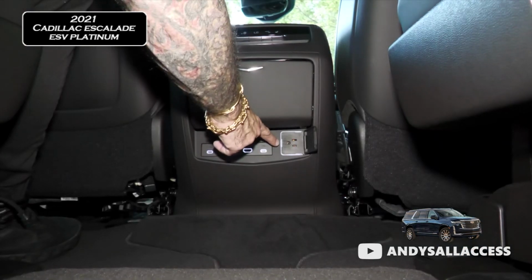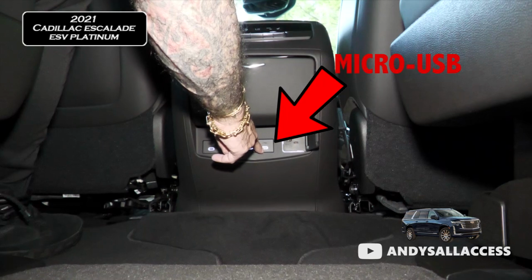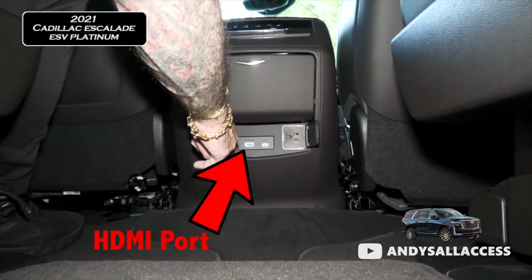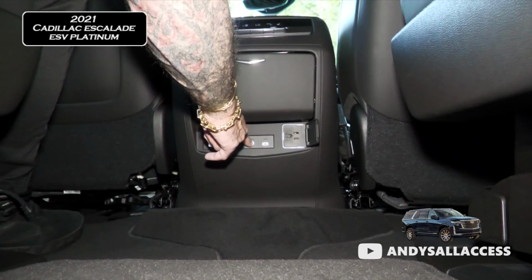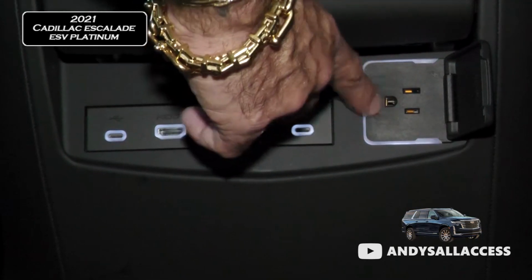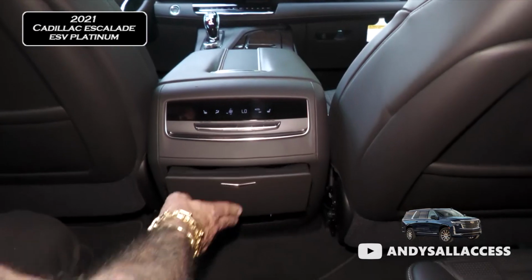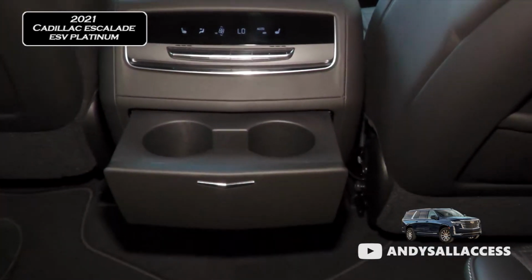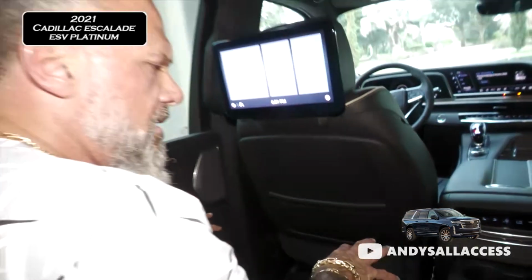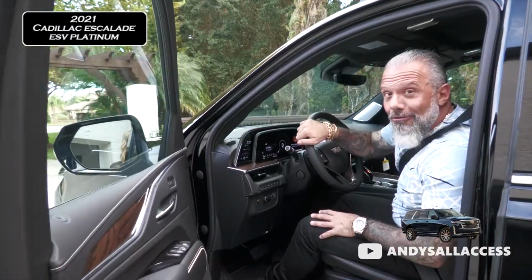This is a 12-volt outlet. This looks like a micro USB or USB 3. HDMI, yeah, you can hook up a video game to this. So this looks like micro USB, and this looks like HDMI. And the power plugs, you can plug in your video game, play your video games for the kids who love video games at home. Right here are the cup holders. Isn't that cool? Easy to reach. They're right in the middle. Everyone gets one. Pretty cool. Come on, let's all go for a ride.